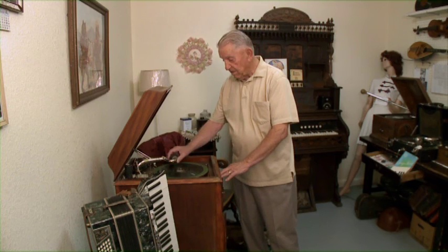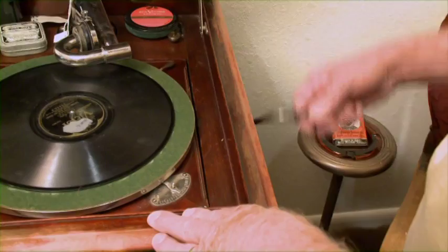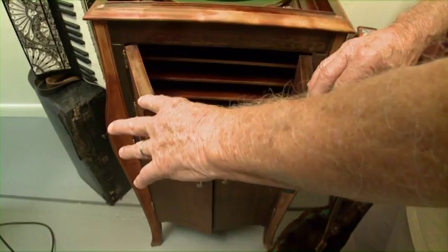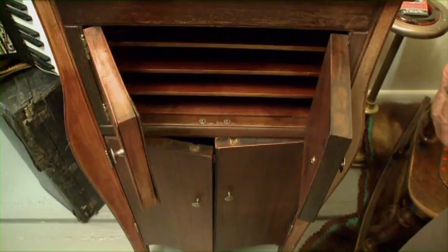This is the old wind-up type, and of course we have to show them how you wind it up. It also has the volume control on the front, stores your records, which are 78s, down below. So it's a very interesting piece to all the people, especially the kids, where today you just pick up a piece of equipment, hold it to your ear, or put something plugged in your ear.